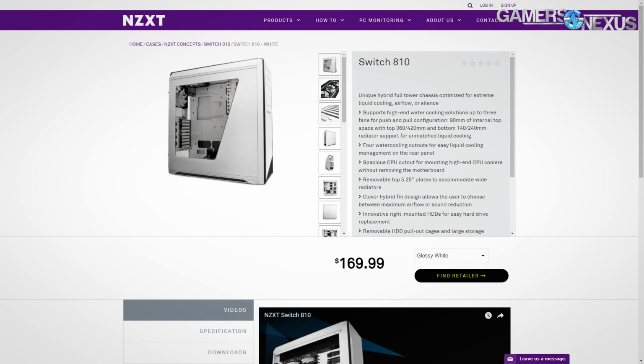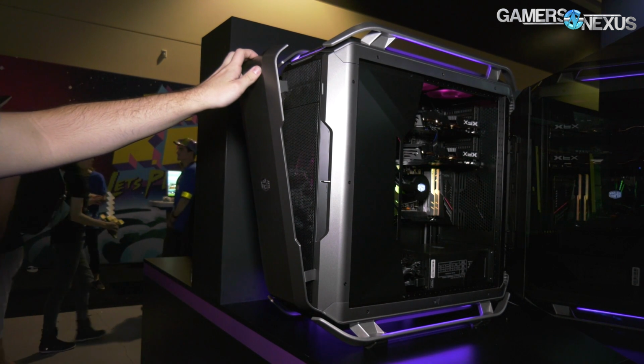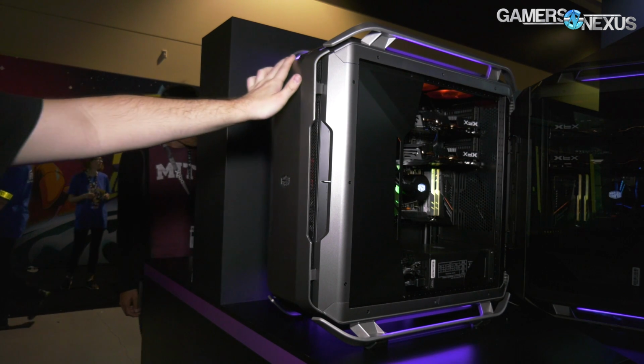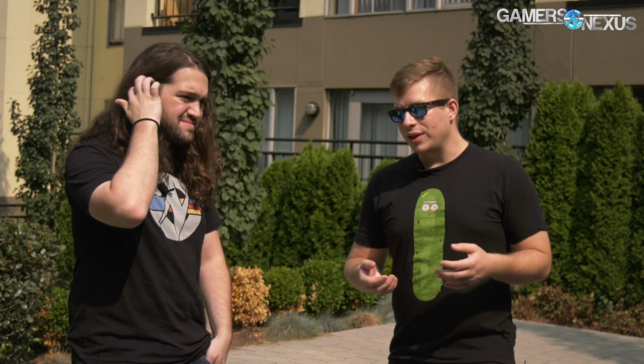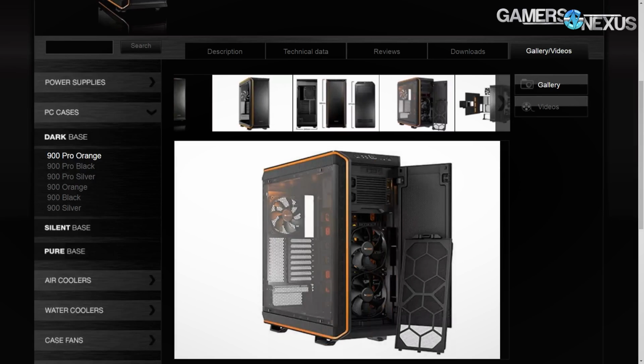But things like Cosmos are coming back. Yeah, the C700P. It's going to be like $300. $300. So, yeah, the feet are really cool, and the side panels are cool, but the interior looks like an erector set. And it is one. It's super functional, but it's completely modular. But not everyone needs that. Kind of like the Be Quiet Dark Base Pro 900.